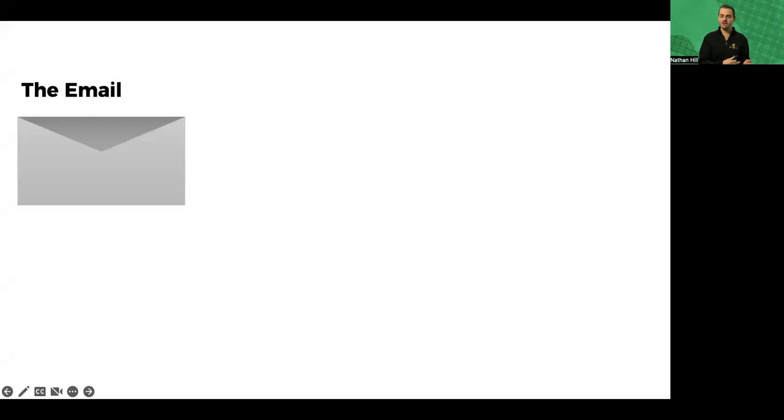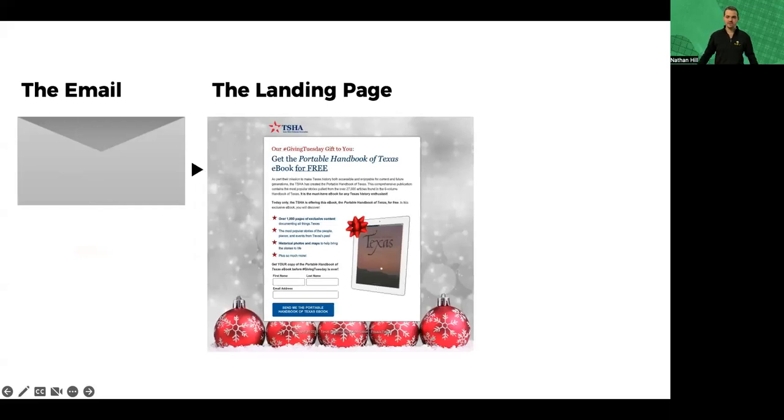You'll send an email talking about the free gift, the free offer. Again, it might be an ebook. In this case, with the Texas State Historical Association, they were giving away the Portable Handbook of Texas on Giving Tuesday. This is a great strategy to use for Giving Tuesday because you get to exemplify what it looks like to give before you actually ask for a donation. So you're participating in the giving on Giving Tuesday. But you send an email. It's going to link them to a landing page once they click through where they can read even more about the free offer that you're presenting.